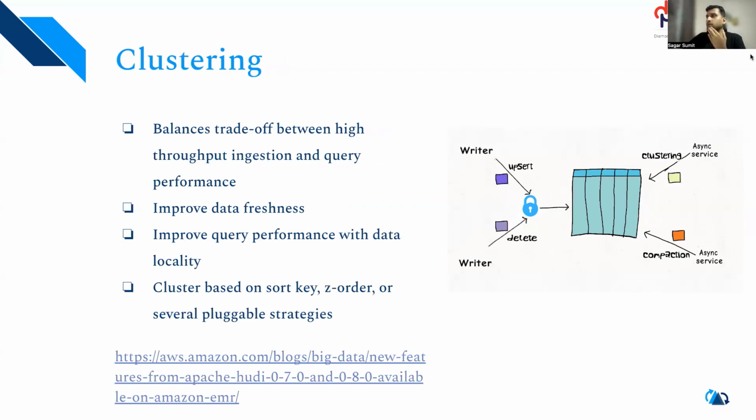Clustering. Well, why do we want to do clustering? So clustering is a very nice way to balance the trade-off between high throughput and query performance, right? While a writer needs to only dump the data, for query, we need to optimize that data layout so that queries are very efficient, right? So this is always the trade-off between data freshness and query performance.